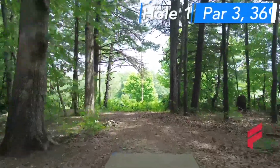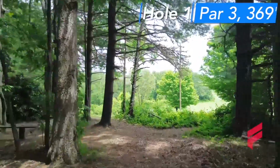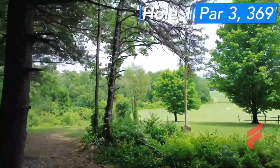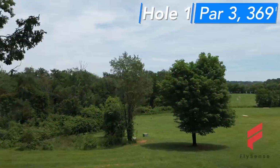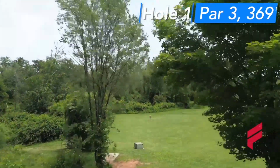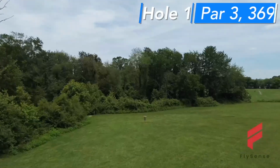Hole 1 is par 3, 369 feet, and there's two big parts to it. First, you have to get out of this gap. And second of all, you have to miss all the obstacles in the way, like the light post and these two big trees. If you're successful with that, you're going to end up right by the basket.